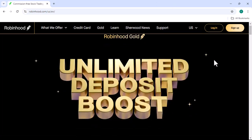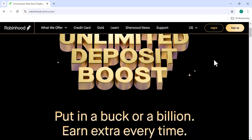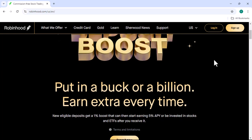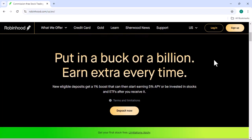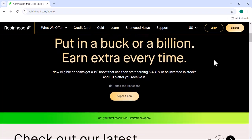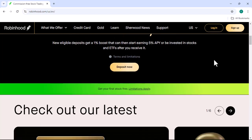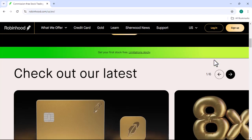One of the features that's been particularly popular is fractional shares. This allows you to buy a portion of a share of a company, even if you don't have enough money to buy a full share. So, if you want to invest in a company like Amazon, which has a high share price, you can buy a fraction of a share with as little as $1. This makes investing more accessible to people with limited capital.